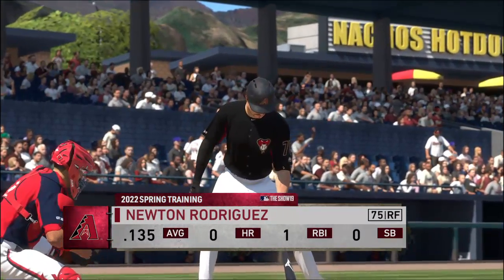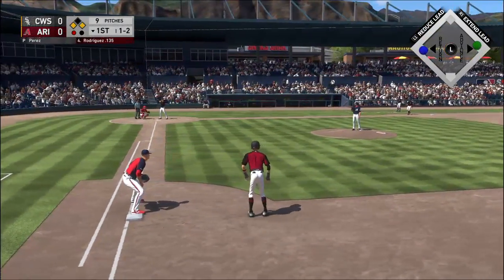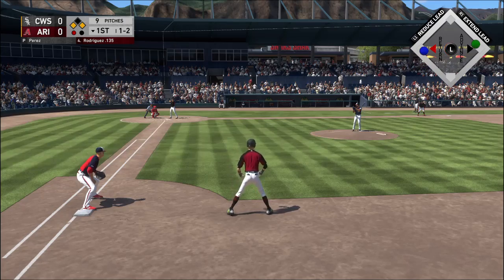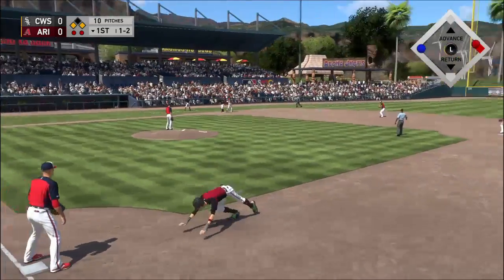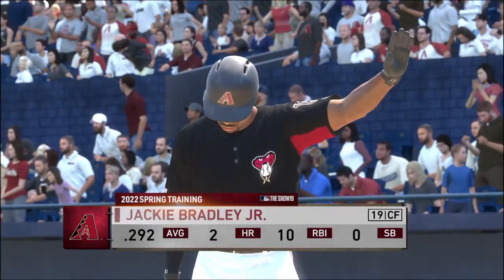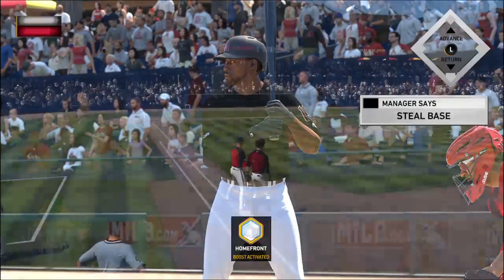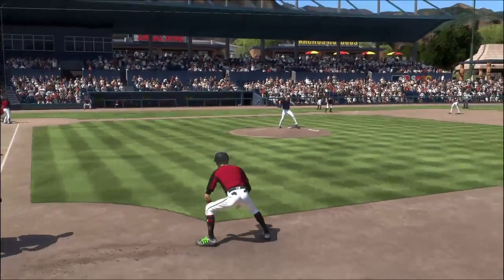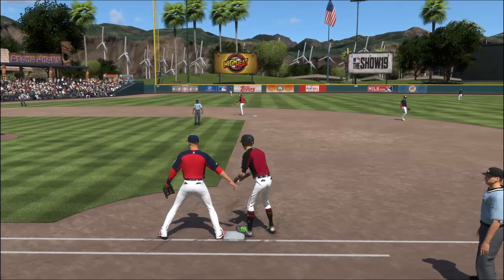Ready now for the Diamondbacks, Newton Rodriguez. And he's got runners at the corners here with only one gone. Now that's popped up. Anderson over to his right, two gone. So striding forward now, Jackie Bradley Jr. And their runners at the corners now. Now he'll step off the rubber and go to first. And he has to dive, but he's back in easily.